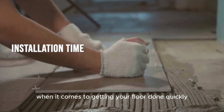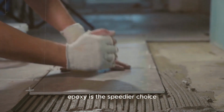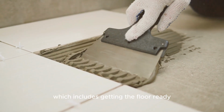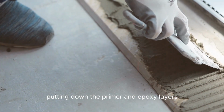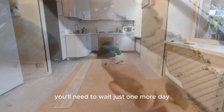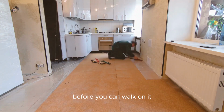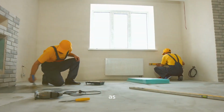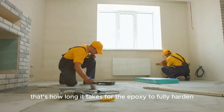When it comes to getting your floor done quickly, epoxy is the speedier choice. It takes about 2 to 3 days for professionals to apply the epoxy, which includes getting the floor ready, putting down the primer and epoxy layers, and topping it off with a protective coat. You'll need to wait just one more day before you can walk on it. For a garage floor, you'll need to give it a week before driving on it, as that's how long it takes for the epoxy to fully harden.